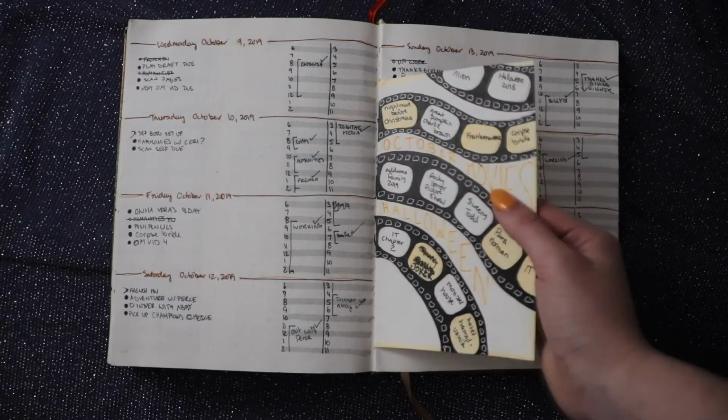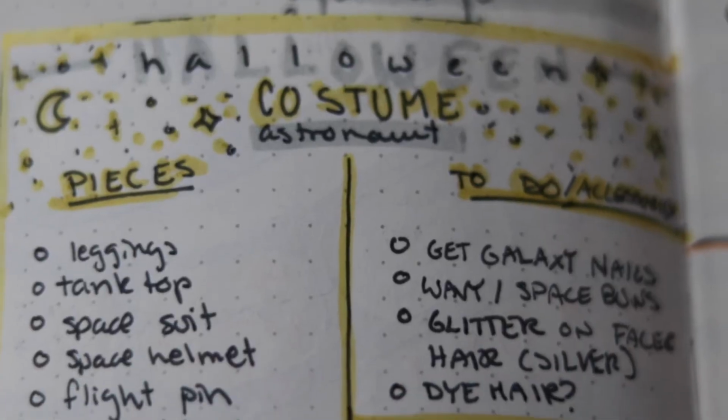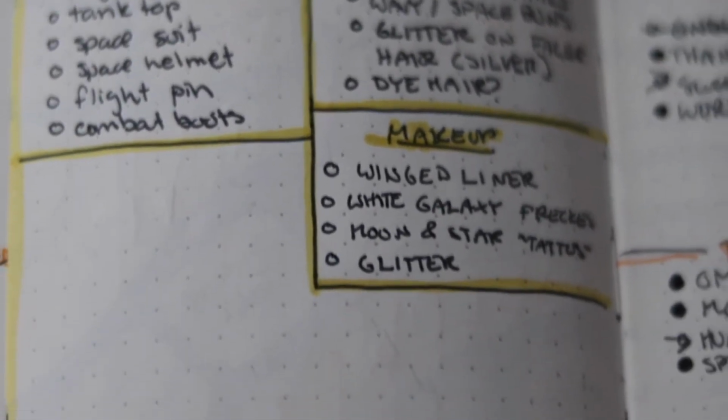On the other side of that, I decided to plan my Halloween costume a little bit, and I was originally going to throw in some pictures there once I got it done, but unfortunately I never actually got any pictures, so I didn't put that up there, and that is why there's some empty space. And I'm a little bit disappointed because I purposely tried to get rid of space, but yet, here we are.